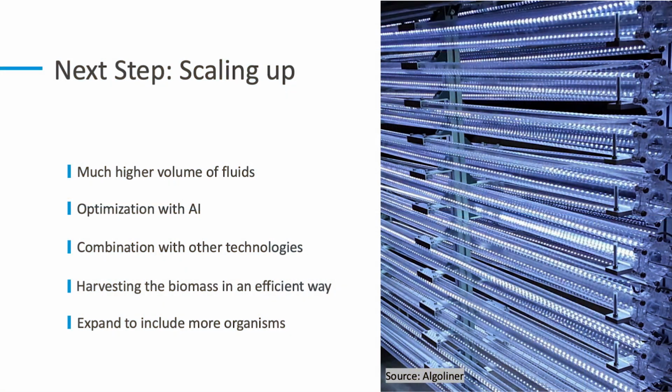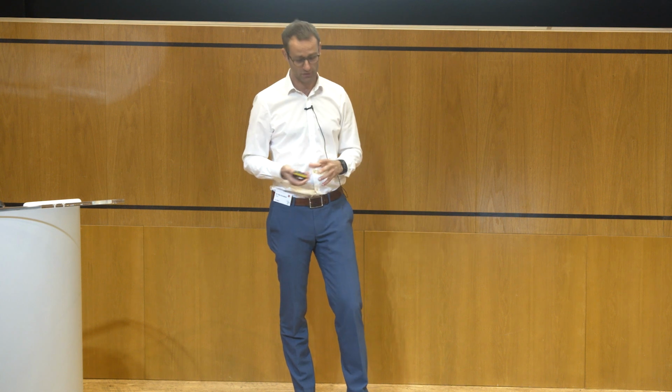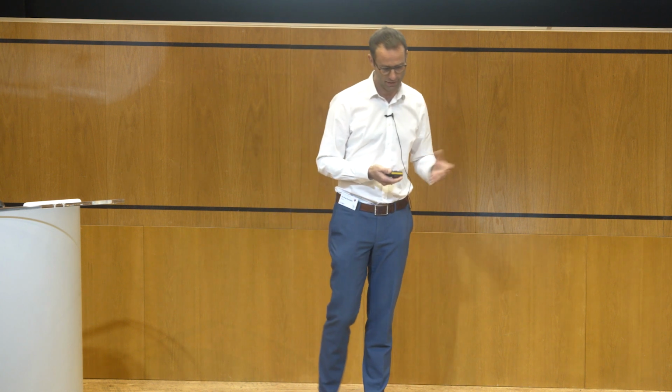So what is the next step actually? What you have seen now is a laboratory scale and a demonstrator that we have shown in many places already. But now we are working on how to scale it up. And therefore we partner with other companies. In this case, you see an image of Algoliner, who have developed a solution for how they can very efficiently produce really long tubes with thousands of liters of water and algae in them.